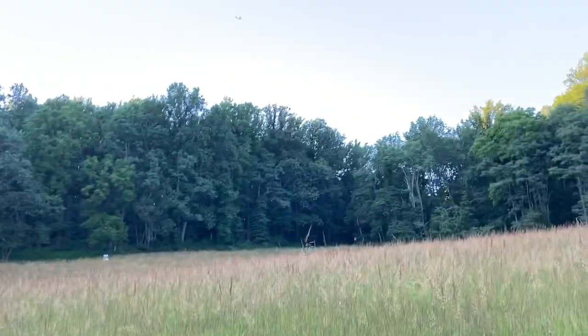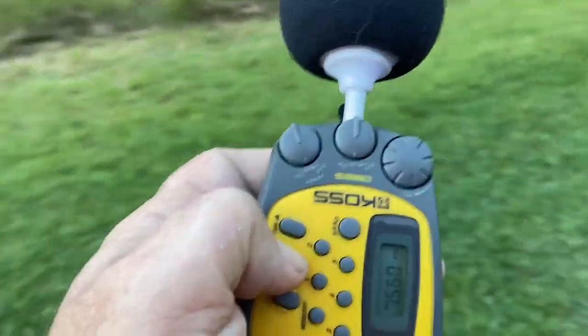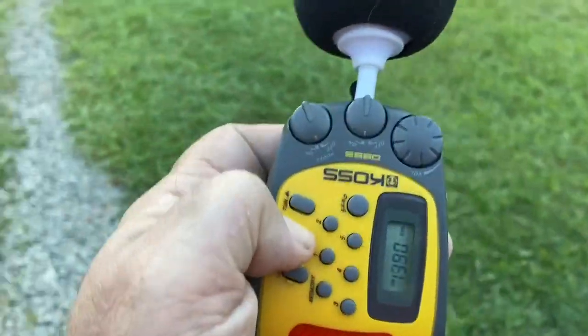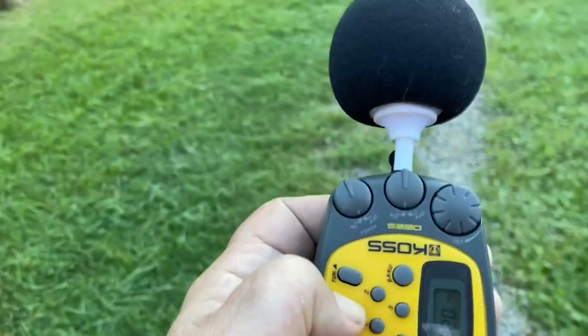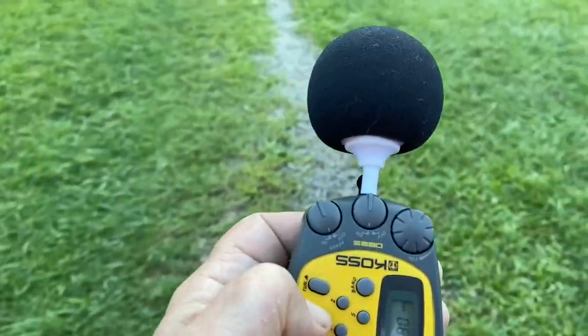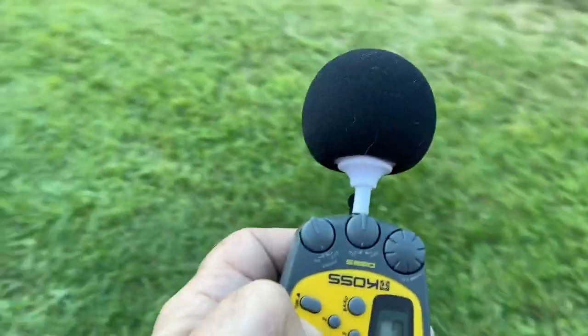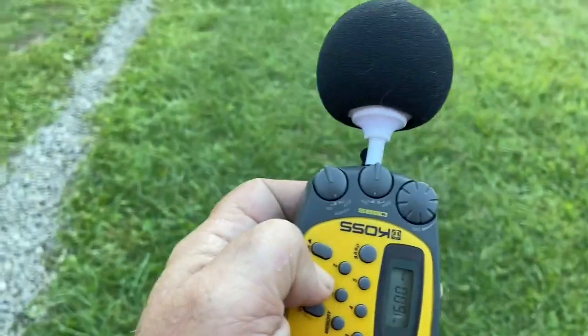Despite the virus, we still have flights coming over. Kind of obnoxious, actually. But we're only about 30 miles west of New York City, and we're in the mountains, if you call them that, of New Jersey.